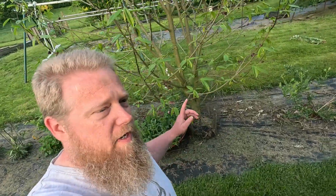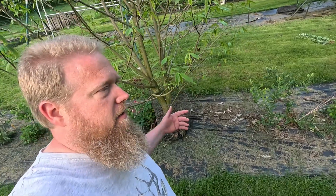And pawpaw trees, if you're not familiar with them, are compared to a banana, or what's the other thing? Papaya. Similar to a papaya. So they are native to Ohio and surrounding states. I think all over the eastern United States, as far as I know. I know they're native to Ohio at least. I'm not sure how much of the eastern United States they're native to.